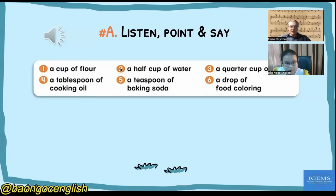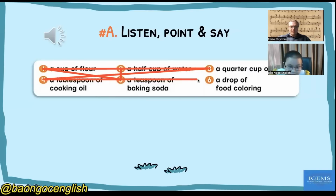Two, okay. What does number two say? A half cup of water. Five. Okay. Which next? Five. Okay. A teaspoon of baking soda. Okay, then. And number one. Good. What does it say? A cup of flour. Number three. A quarter cup of salt. Number four. Good. A tablespoon of cooking oil. Number six. A drop of food coloring.